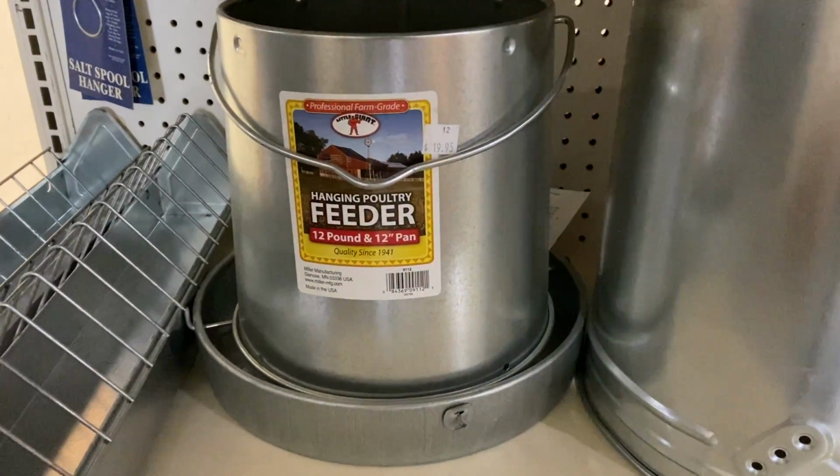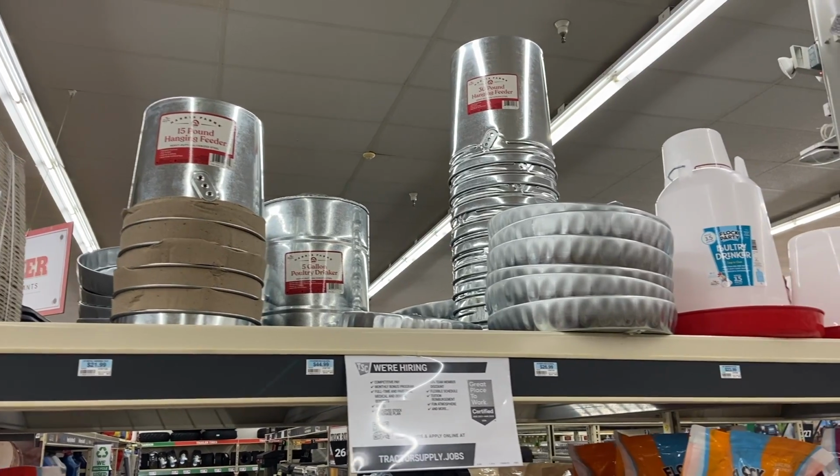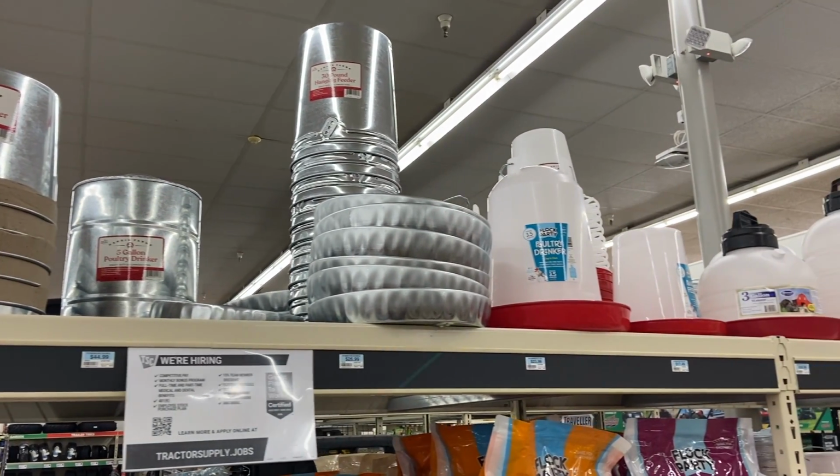But hopefully these are more like one-time fixed costs, your feeders and waterers, and I think we budgeted maybe around $50 to $100 for that. Yeah, they're usually around $25 apiece, so $50 should be enough to get you going, at least with the basic stuff.